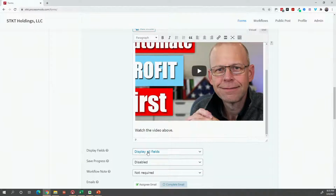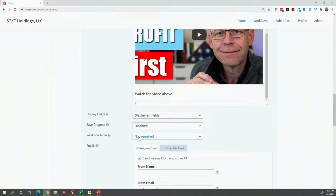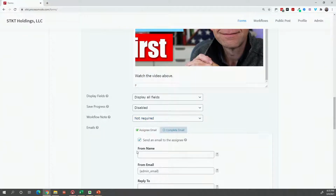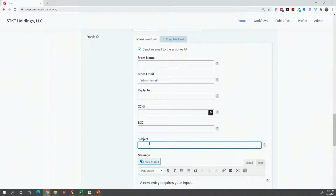What fields do I want to display? I want to display all of them. I don't want them to be able to save their progress, because this is a one-step task and they should be able to just do it. They don't need to put in any notes, but I do need to send them an email that says profit first time.